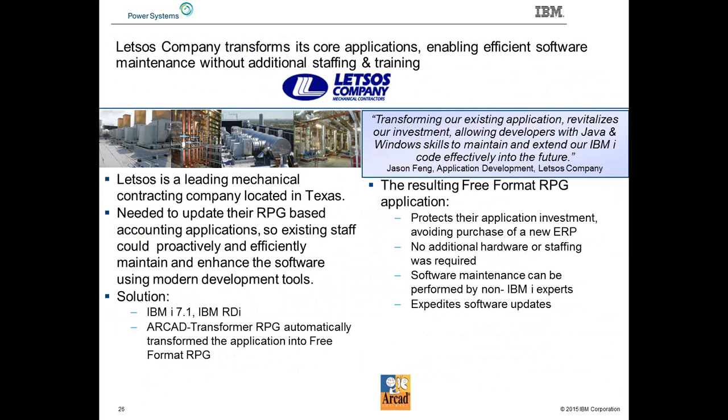Just a customer reference. Really excited. These guys here, we delivered the support in December, and I think I had this reference in my hands like in March. As soon as this came out, these guys just jumped right on it. They actually leveraged a tool by Arcad called the Arcad Transformer. And what they did is they pointed the Transformer tool at their entire RPG source library, pushed the button, and had the entire source library migrated from RPG ILE, column-based, into complete freeform. Recompiled the application, deployed it, and everything worked perfectly.